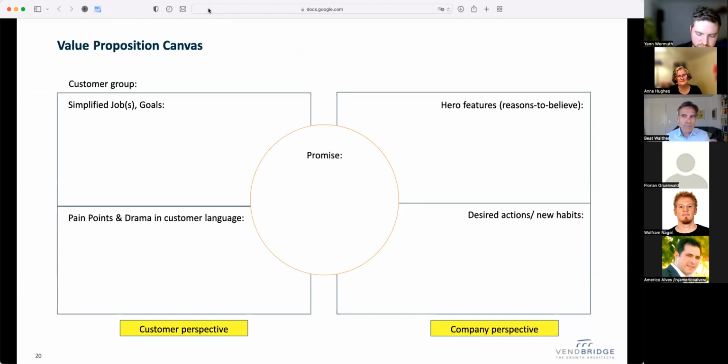Advertising, for example, works a bit with these elements. What does it show? It shows on the left side the customer or the user perspective, on the right side the company perspective. The customer perspective is, what are the goals? What do the customers try to achieve in a certain situation, in a certain context? Basically, that's the jobs that they try to achieve. And then the second one is, what are the pain points that the customers have? So it's a very simple story about what do you try to achieve and what's the problem that you have when you try to achieve this.